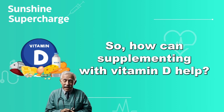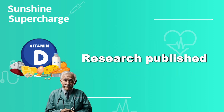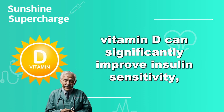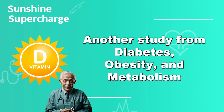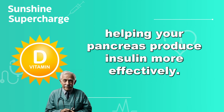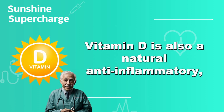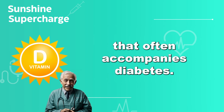So how can supplementing with vitamin D help? The benefits are nothing short of amazing. Research published in the Journal of Clinical Endocrinology and Metabolism found that supplementing with vitamin D can significantly improve insulin sensitivity, making it easier for your body to regulate blood sugar. Another study from Diabetes, Obesity, and Metabolism showed that vitamin D can enhance beta cell function, helping your pancreas produce insulin more effectively. But that's not all. Vitamin D is also a natural anti-inflammatory, which means it can help reduce the chronic inflammation that often accompanies diabetes.